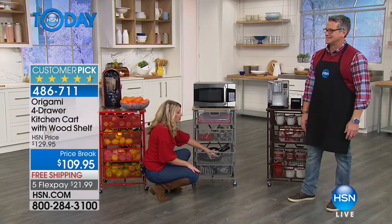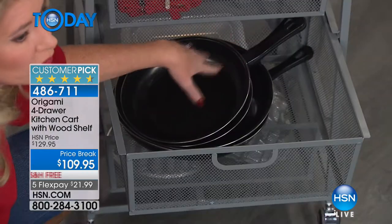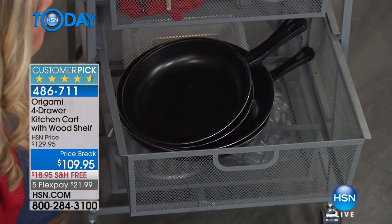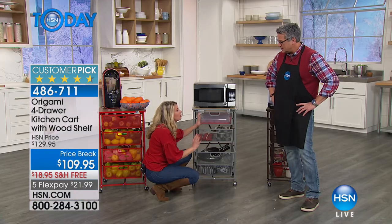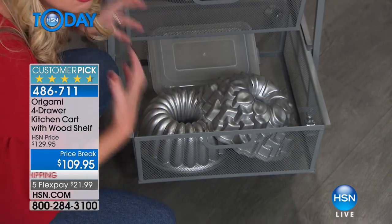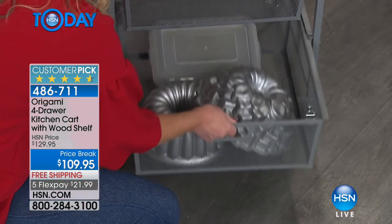But here's the other thing too. When you put this away, say they're a little damp, you don't have to worry, because this is powder-coated steel, so it's not going to rust, chip, or corrode. So if you're using this for your sponges where you clean, you don't have to worry about it. This is steel and wood. And each one holds 15 pounds worth of weight, so you can really load these down, and it's still going to glide in and out easily.